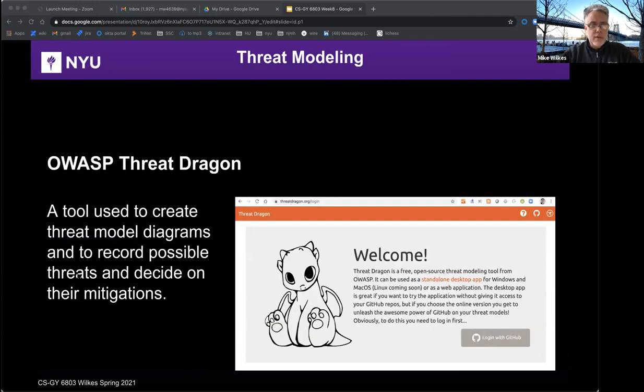Let's see what else. OWASP Threat Dragon. So OWASP.org, we can take a look at this in a minute, actually, I think. OWASP Threat Dragon is an open source and free tool that can be used to create threat model diagrams and to record possible threats and to decide on their mitigations. Threat Dragon is free. It's a tool from OWASP, and we'll take a look at it in a minute, from OWASP.org on the open web. What is that? I can't remember the acronym off the top of my head. I can look it up.